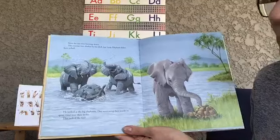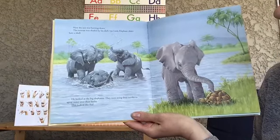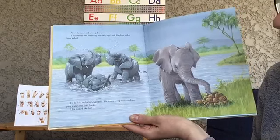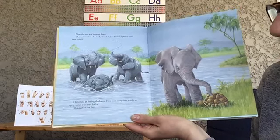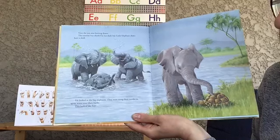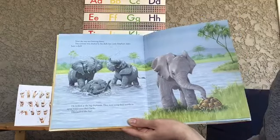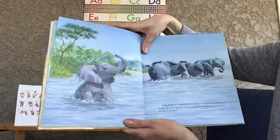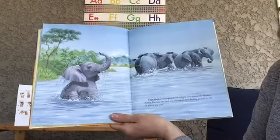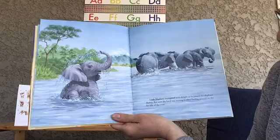Now the sun was burning down. The tortoise was shaded by his shell, but Little Elephant didn't have a shell. He looked at the big elephants. They were using their trunks to spray water over their backs. This looked like fun. Little Elephant trumpeted with delight as he joined the elephants in the shower.